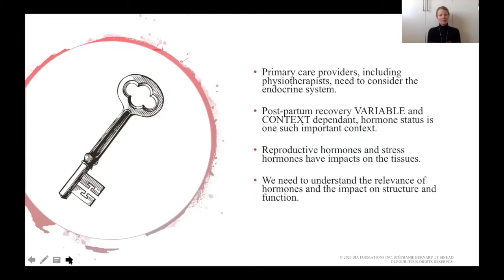So just to tie everything together with some key points to wrap up this module. Primary care providers, physiotherapists included, we really do need to consider the endocrine system. Even when we are working with something such as diastasis that we might be used to thinking very much from a tissue perspective, we really need to take a step back and consider this context in the women we're working with. We know that postpartum recovery is variable and context dependent. We know that the readiness and ability for tissues to actually rebuild and have protein synthesis and collagen synthesis is dependent on so many factors that we want to keep in mind, and hormones play into this. So we really do need to understand the relevance here and how this can impact the tissues.